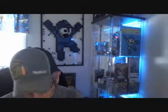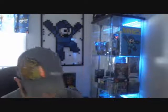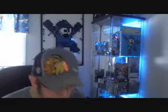The four I did get were Mega Man X3. These are really neat. They're nice quality and everything. You got Mega Man X3, which is one of my favorite Super Nintendo games, the original Legend of Zelda, and then this Player's Choice Edition, which doesn't bug me as much, but Zelda Ocarina of Time. So yeah, that was good.